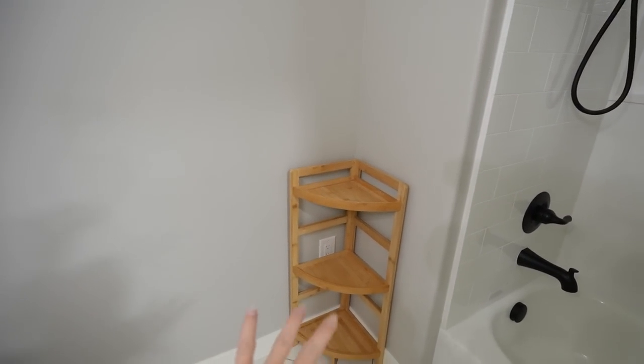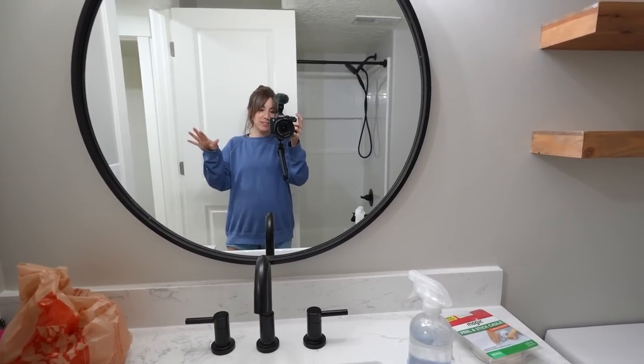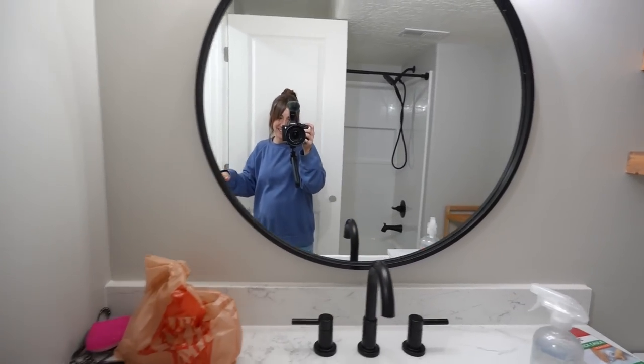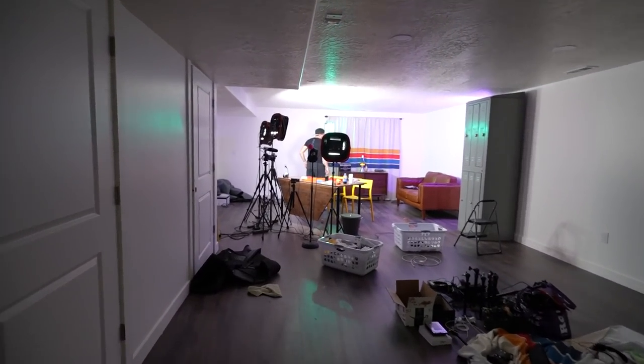Especially once we got that shower curtain on there. Some cute little things. Some bath items. It's going to be a cute little guest bathroom. And I love the mirror. Love the mirror. Hard at work getting the studio put together.